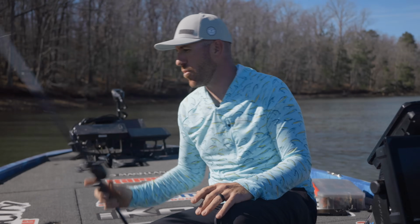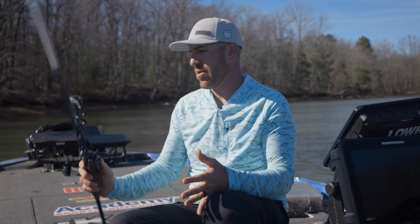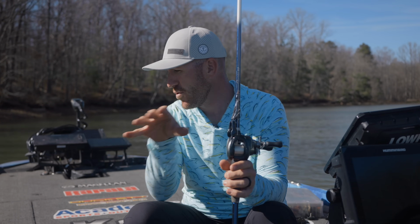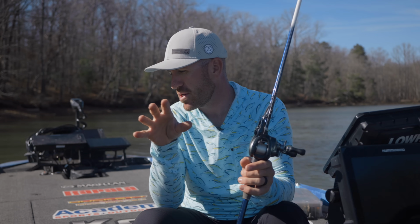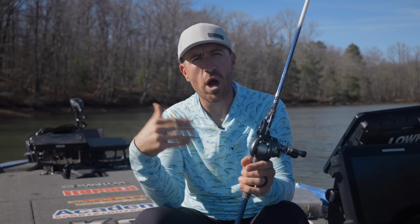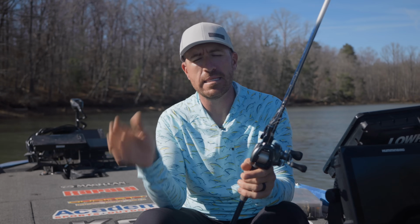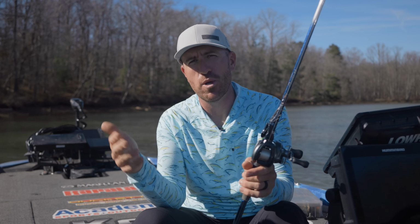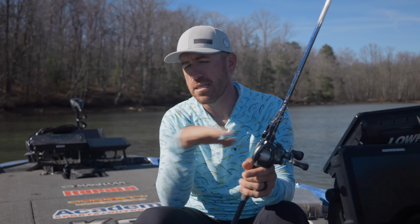Okay, so we do have one more rod, well, actually 2 more rods set up right here. You've got to have a flipping stick. I do not have a spinning rod in this lineup, so if you were looking for a forward-facing sonar class, you can go back in the videos and watch a little bit about what I was utilizing. You can't go wrong with a Mooch Minnow and a Freeloader. Freeloader for sure if the water's stained, Mooch Minnow if the water's clean. This time of year, it still catches them.